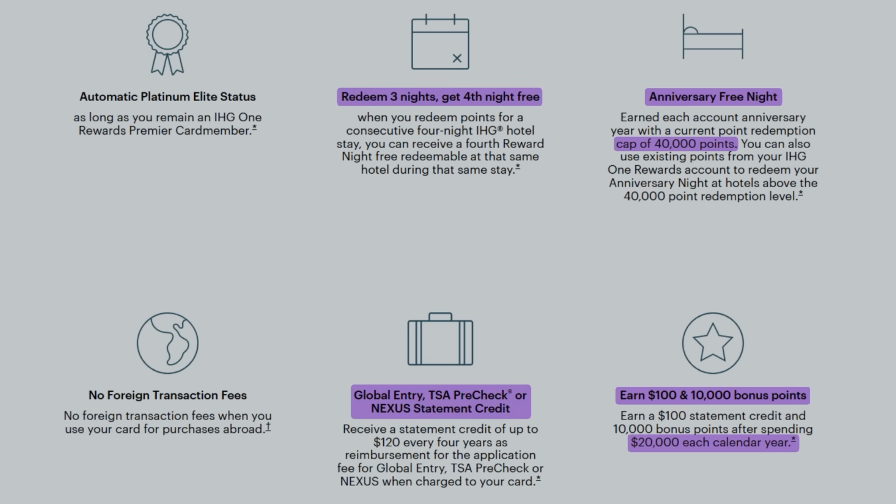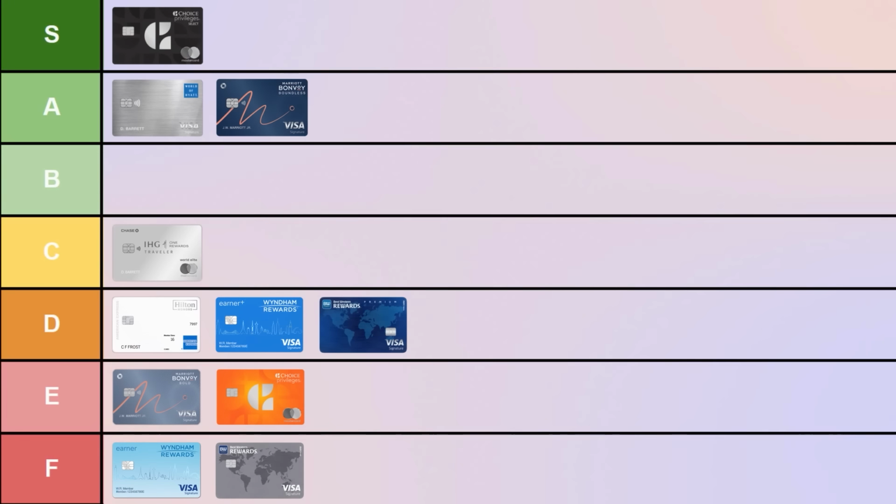You'll get a Global Entry and TSA PreCheck credit. And for some reason, the card throws in $50 in United TravelBank cash every single year. This, in my opinion, is the standard for a $99 hotel card. It seems like you could take 2 or 3 of these benefits out and still have a really good card. And in this moment, the card is simply overpowered. This is an S tier card.